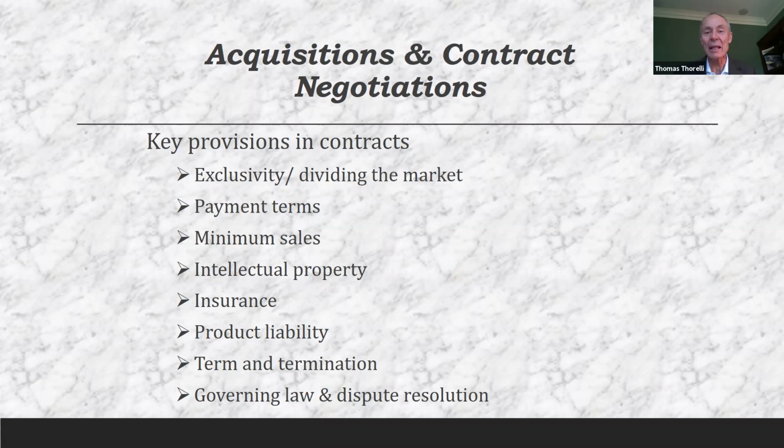And if you don't have that language in the contract, you leave open the prospect that your American customer writes you a check. Again, these are issues that need to be addressed up front in order to protect your interests going forward. Minimum sales. I think you understand that concept. 9 out of 10 contracts have terms that do not really require the American partner to achieve minimum sales. It's minimum purchases, it's sales objectives, et cetera. There's got to be very tight and specific language about achieving minimum sales in order to give you the right to terminate the contract.